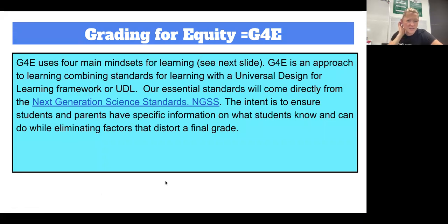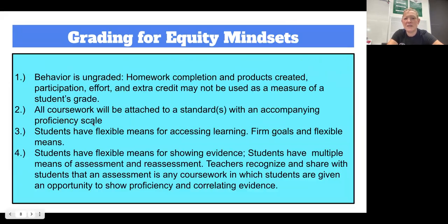We're doing grading for equity this year. I would say that 80% of our teachers at IMS are switching over to grading for equity, and by next year, all teachers will be switching over. Basically in science, we use the Next Generation Science Standards, and we pick essential learning standards for each unit. We use a proficiency scale, and students show their growth along the proficiency scale towards that learning goal that's based on our state standards. And so grading might look a little bit different this year because we're moving away from the standard grading of letter grades and percentages that many of us have known for so long, including myself.